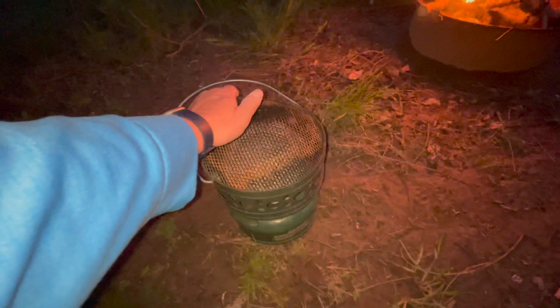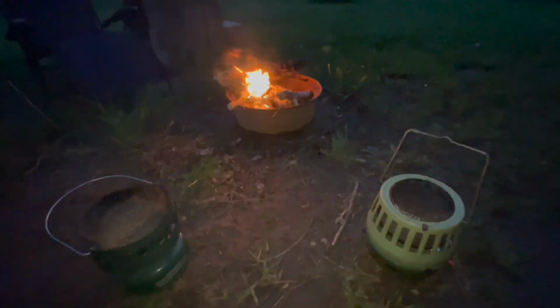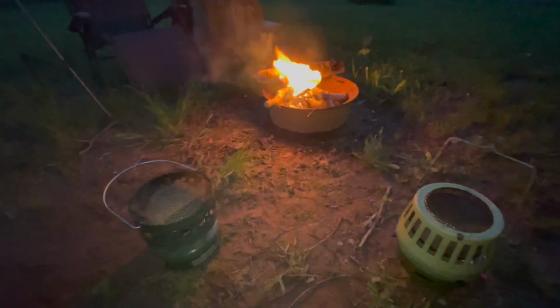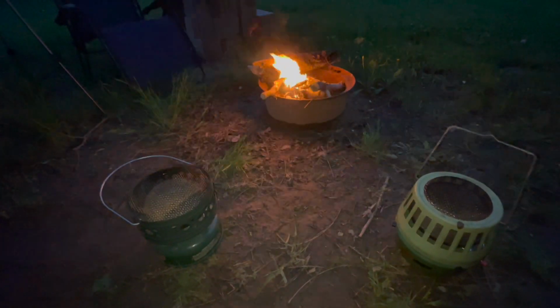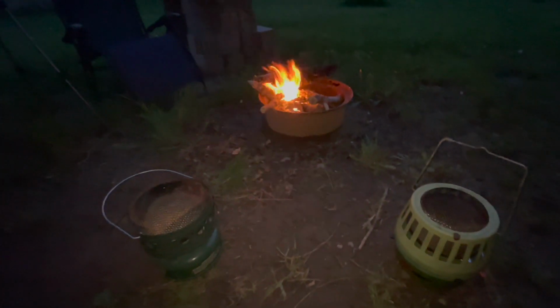Not as much as, well, actually it's got quite a bit more than the other one, but we'll see how it goes. So far, much more cumbersome to use than the buddy heater, and getting it started is definitely not the safest thing in the world. So yeah, there you go.